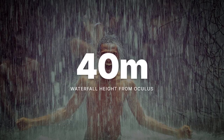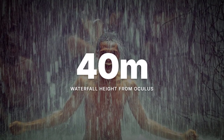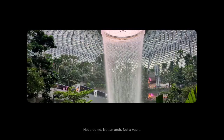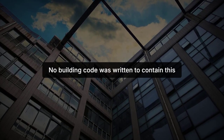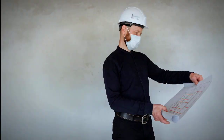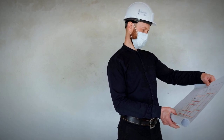The glass curves away from you in every direction at once. The water falls 40 meters from the oculus above, and the sound of it fills the entire enclosure. What you are standing inside is not quite a dome, not quite an arch, not quite a vault. It is something no building code in the world was written to contain. And the engineer who said this shape was buildable had already made a very specific bet once before.